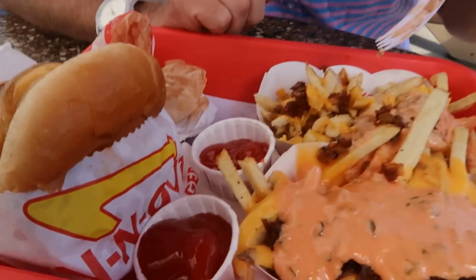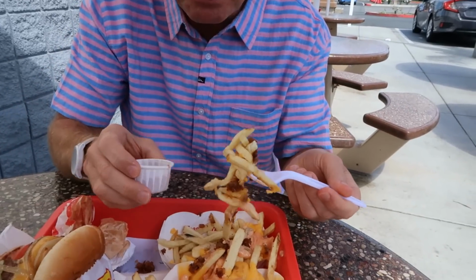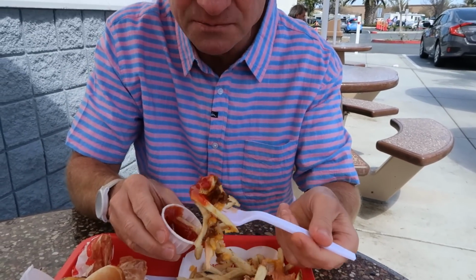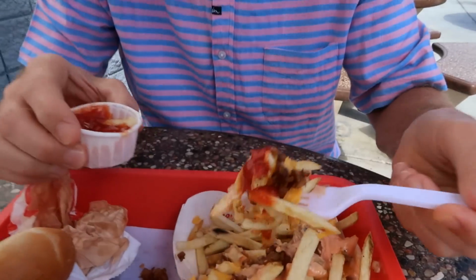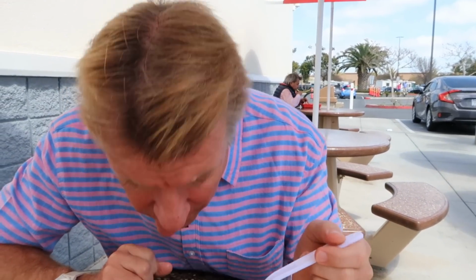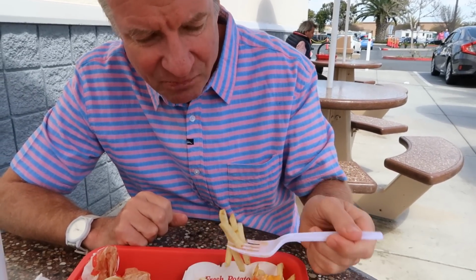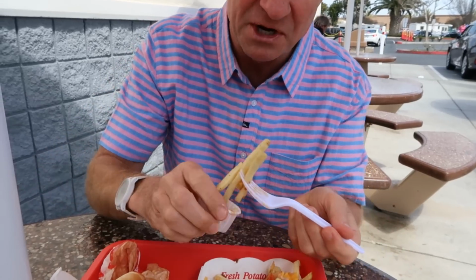I feel like it almost needs ketchup. Oh, right there. You need it. Yep. Oh, I didn't even see that. There we go. Trying to create the perfect fry. Perfect fry experience. Maybe. Not bad. Not bad. I don't know.